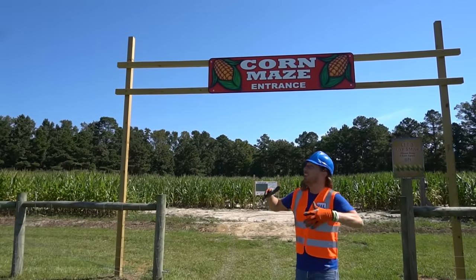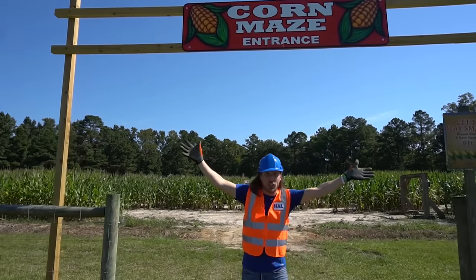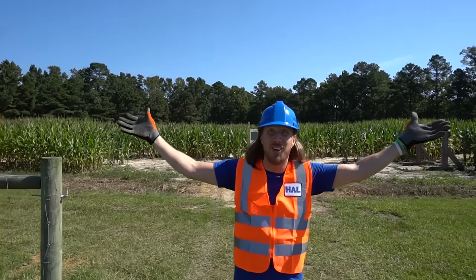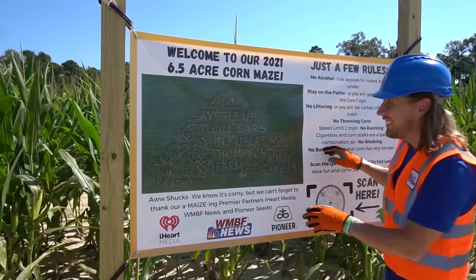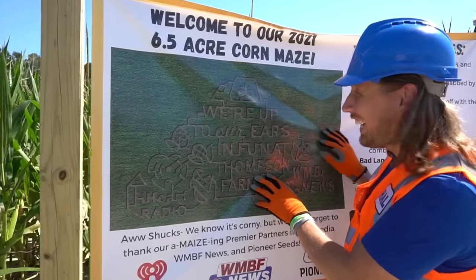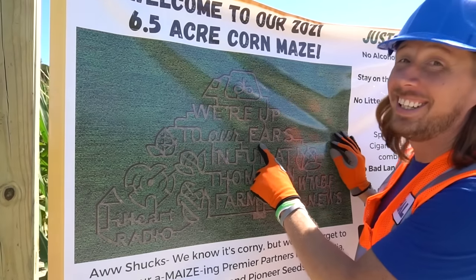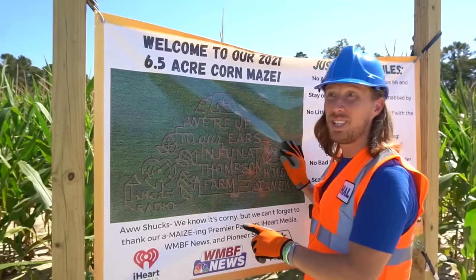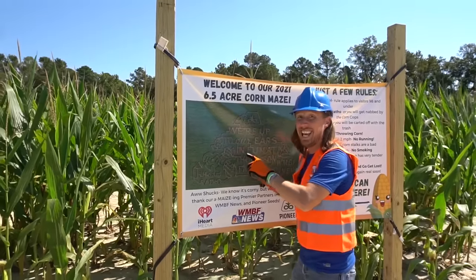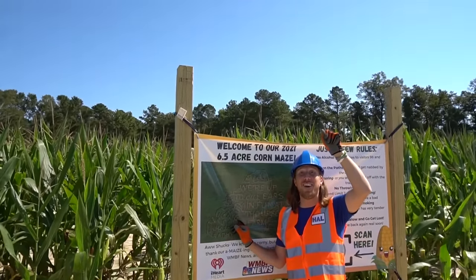Oh, wow. Look at this. It's the corn maze. Oh, this is totally cool. Come on. Let's go have some fun. Oh, look. This is what the corn maze looks like. It says, we're up to our ears in fun at Thompson Farms. That's really cool. But you can't really see that unless you go all the way up there.